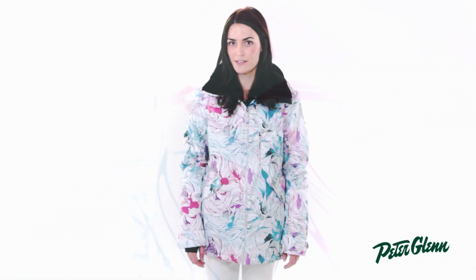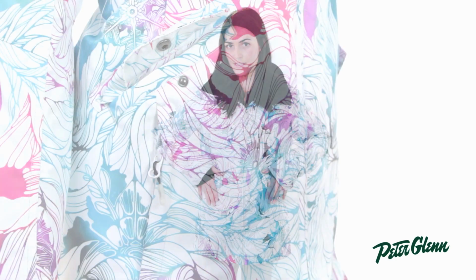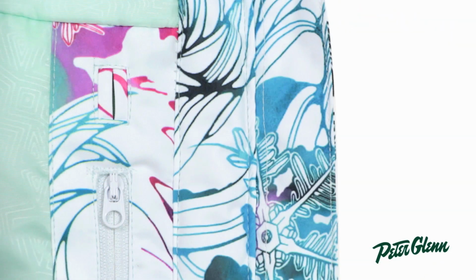There's plenty of places to stash your goggles, your ski pass, your iPod, anything you bring on the mountain. You've got flat pockets down at the waist, zippered pockets at the waist, one up on the chest, and then you have another one down here, which is great for your ski pass. It has pockets on the inside too. You've got a mesh pocket and then a media pocket so you can keep your iPod or music player in it. You also have a powder skirt, underarm vents, and a removable adjustable hood.